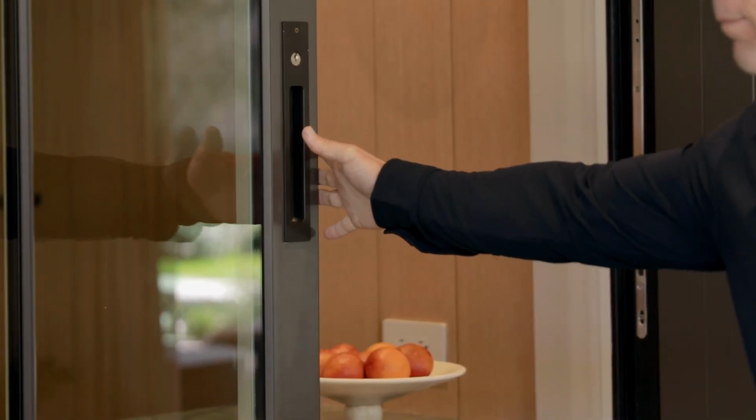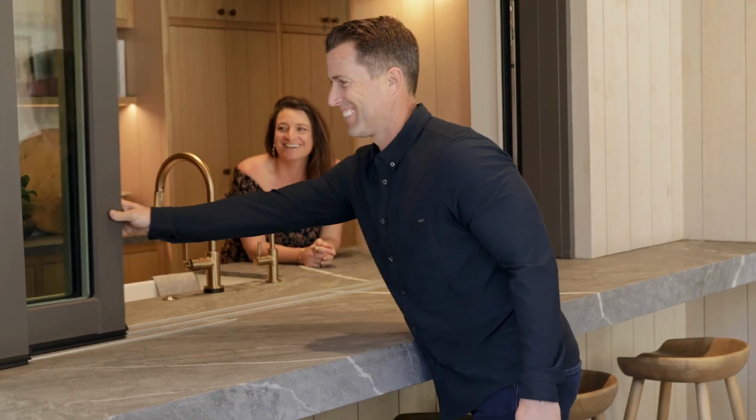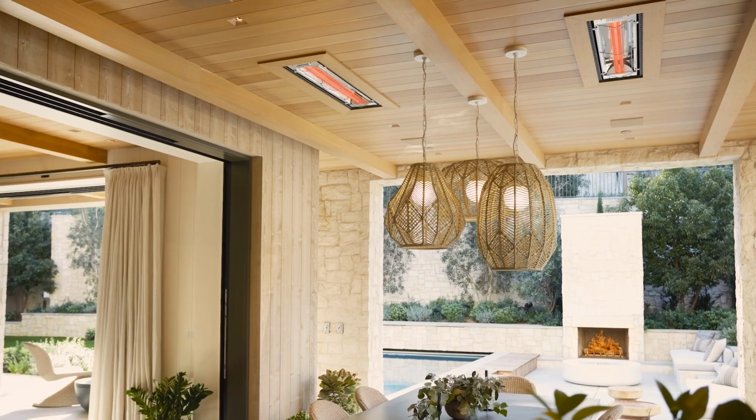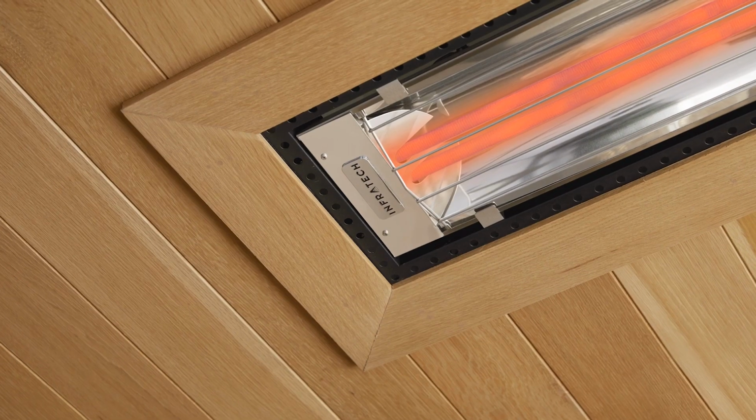Why we chose Infratech for this property was to have a great dining and entertaining experience. The exterior dining table can be moved away for entertaining because we have the pantry that's right next to it that flows right outside for serving the bar or any type of space like that, but still keeps everybody super, super comfortable. The Infratech heaters that we use in this property are the WD-Series flush mount.